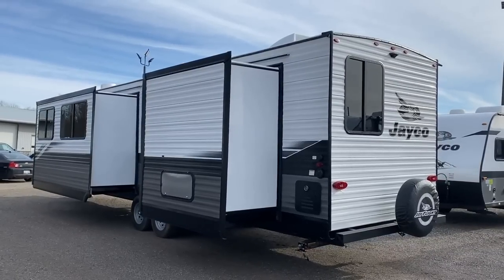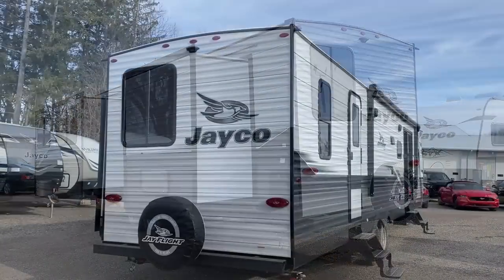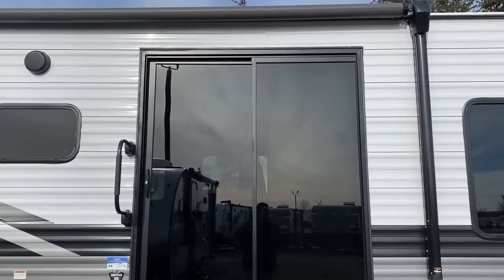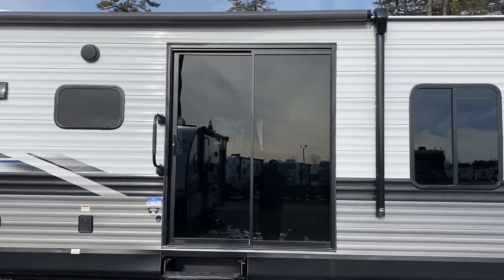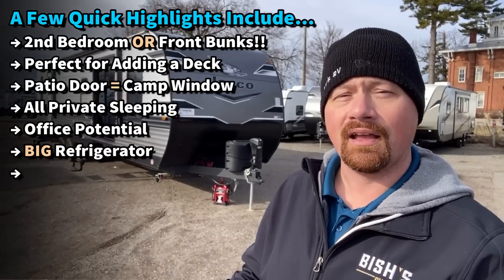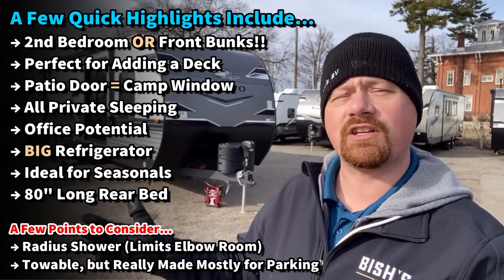As a result of that, it includes some things like that big giant residential fridge for lots of food, that sliding patio door, and no slides on the door side of the camper. So if you are at a seasonal site and you want to build a deck onto it, it's going to be perfect. Now, I don't think it's a perfect RV for everybody.